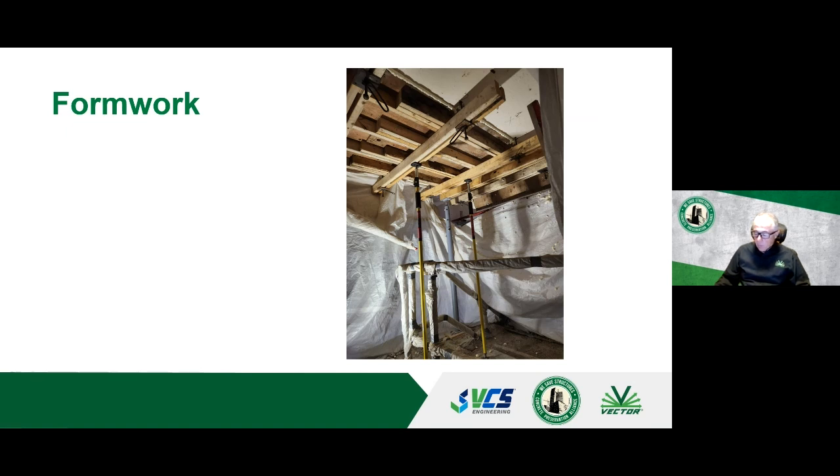So here's the formwork set up from the soffit side. Again, all hoarded out. So going back, it was just that rectangular area. You'll see a picture of it that had to be formed from the underside. And again, now we are not pumping, we are forming and pouring from the top side.